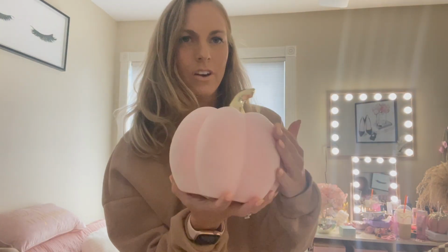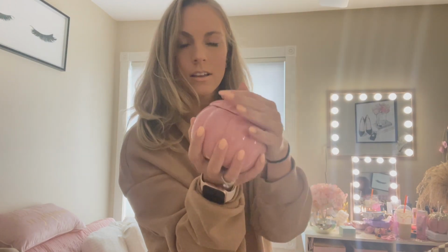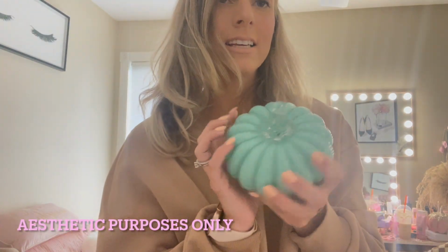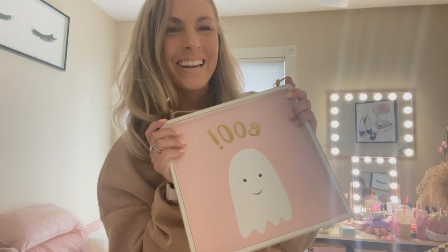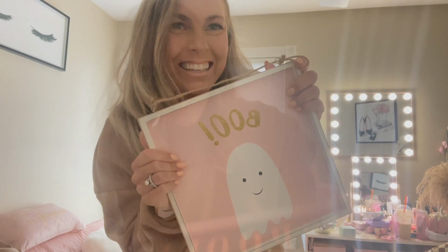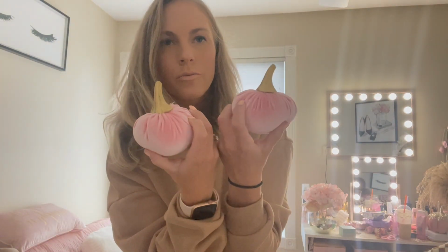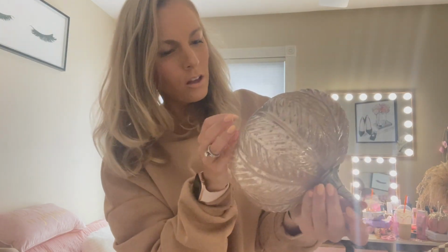We had this little guy. He is so cute. Here we got this cute velvet pumpkin. We did get this candle. I did burn it a couple of times. My engagement ring is a Tiffany, so we had to get a Tiffany blue for the babe cave. I got this sign because he's so cute and I really like it. Boo and stuff, he's so cute. I don't know where I'm gonna put all this stuff. These were actually from Target, dollar store. Again, this is probably going in the beauty room or babe cave.